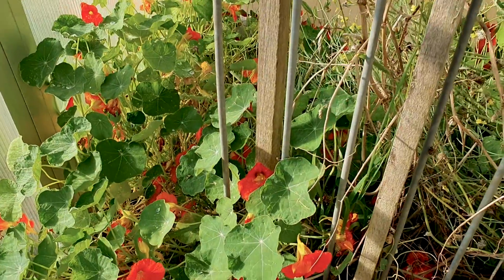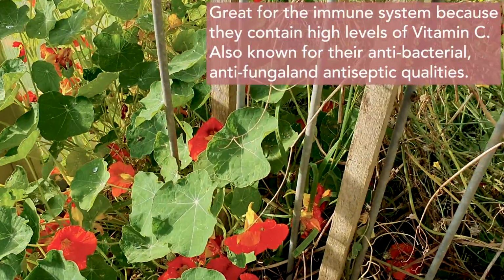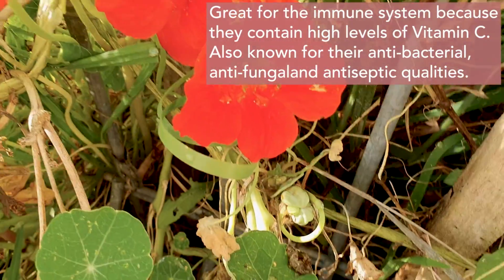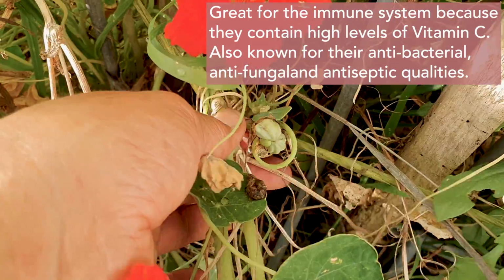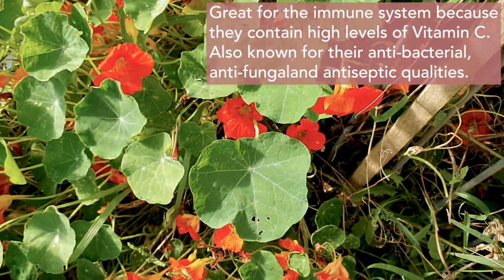They make wonderful Nasturtium tea. You can eat the flowers and the leaves and the seed pods, you can see in there. They're hot, they're peppery, they're absolutely fantastic. Easy to grow.